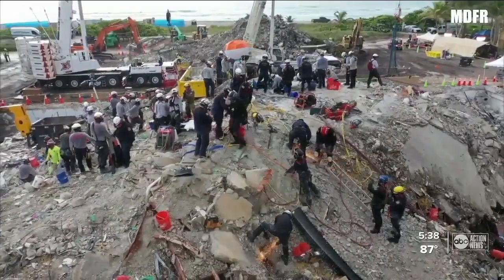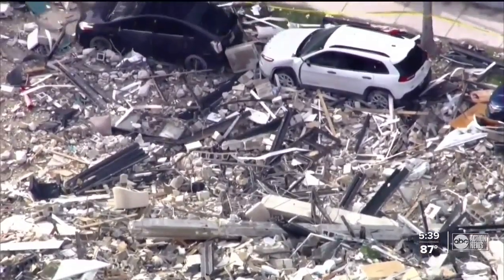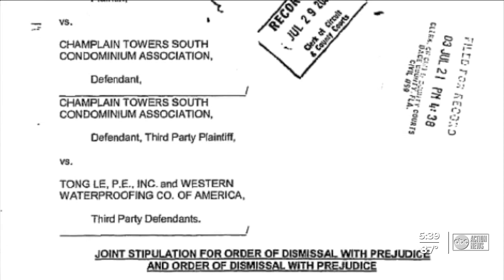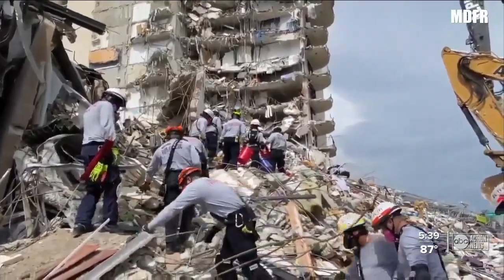That's what some homeowners say happened at Champlain Towers. This lawsuit alleges studies from the late 1990s show the tower was progressively sinking into the ground. The owner of a ground-level unit in the Champlain Tower South sued the Homeowners Association twice. They were having stucco breaking off, concrete exposed, steel seemingly corroded. She settled cases in 2001 and 2015 after water entered and damaged her unit repeatedly. She said even then, the problem wasn't fixed. Whatever work they did was not appropriate or was negligently done. Luckily, her family was not in the building when it collapsed.